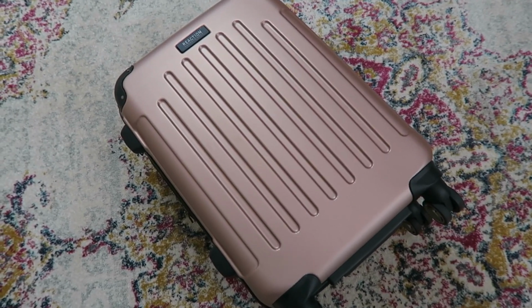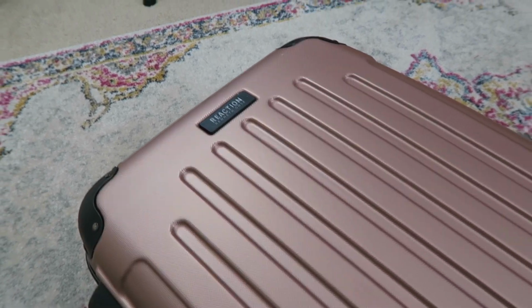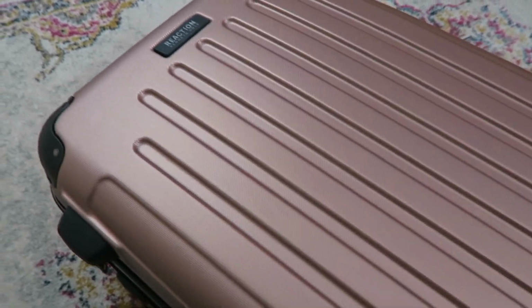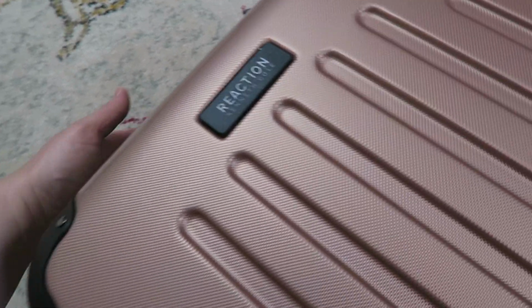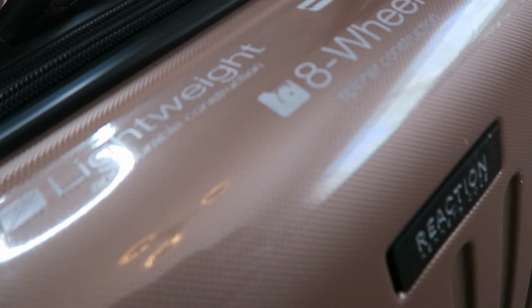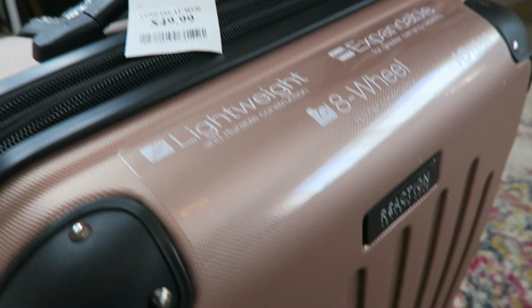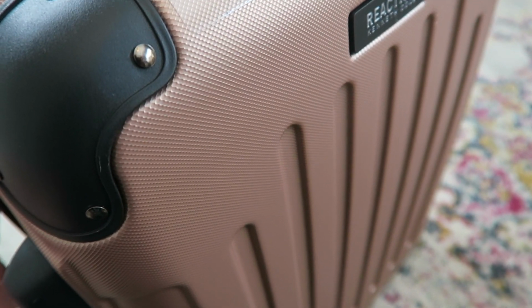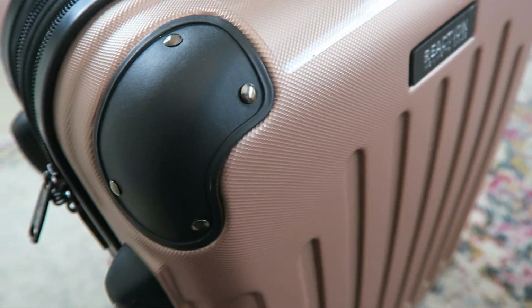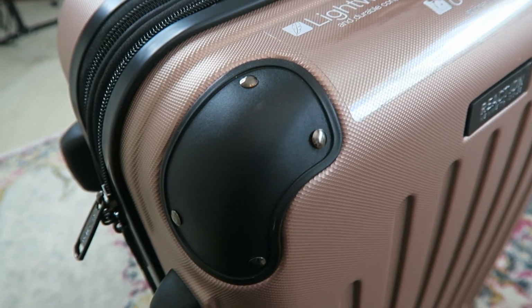All right, so this is the suitcase that I ended up picking up from Marshall's. It is a rose gold color, and it is from the brand Kenneth Cole Reaction. It was, let's see, $49.99. So not a bad price. And I actually saw the same suitcase in a different color at Steinmart for $69.99. So I feel like I got a pretty good deal.